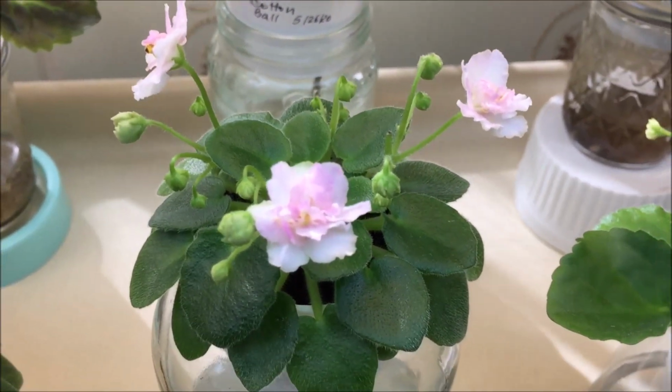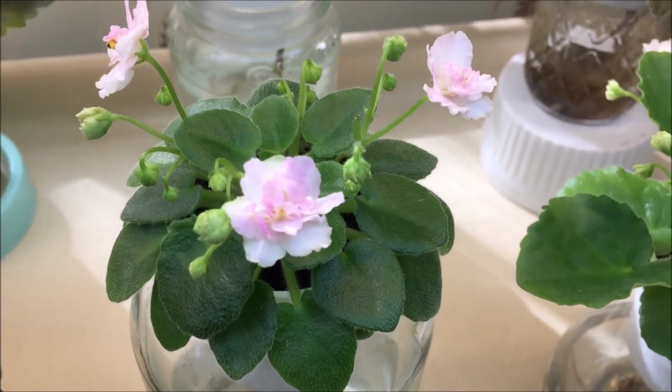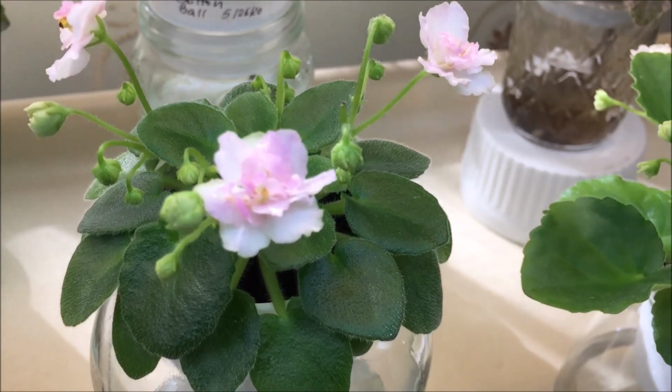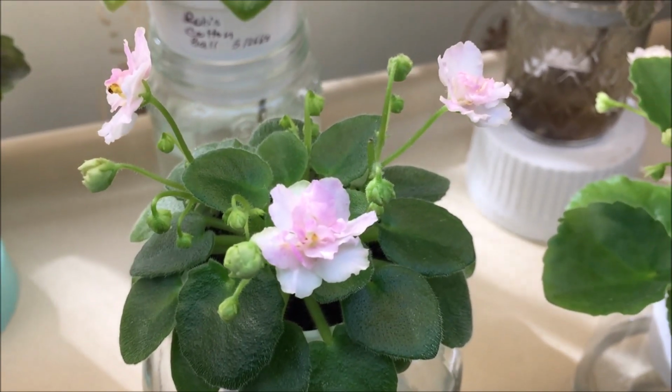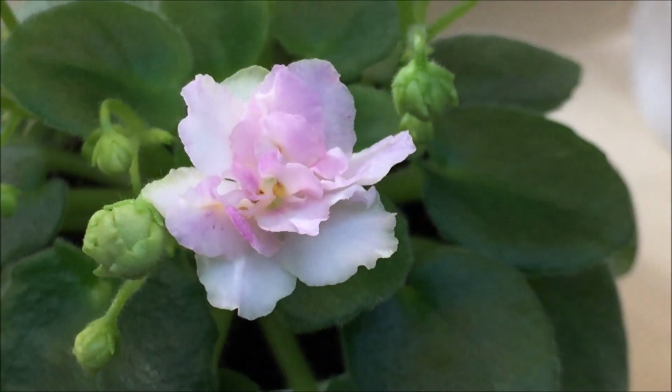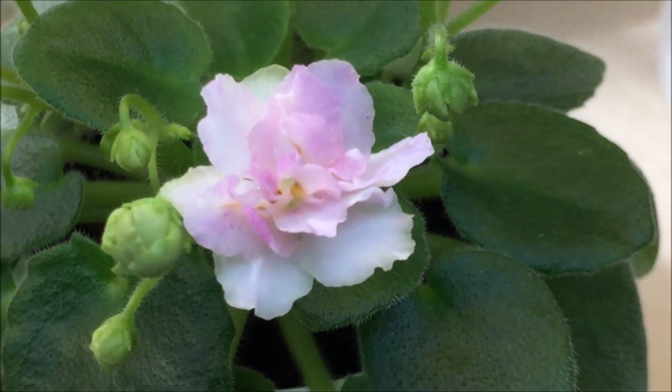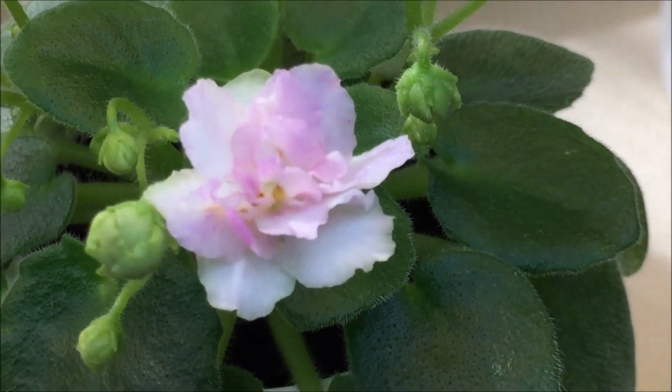Here is a miniature by Ralph Robinson called Rob's Smarty Pants. It has very beautiful blooms, and this is the first bloom. They have white, pink, and some fantasy, blue fantasy in them.